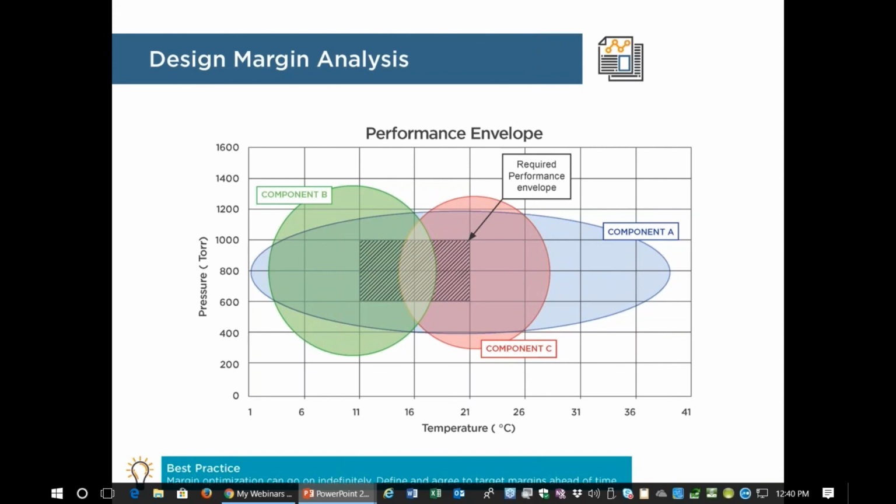But you want to make sure that you're not overdoing it, right? If you're already at a 20% margin and someone says, well, we can cut that down and save 50 cents, if you're designing a $50,000 surgical robot, spending time and money reducing that margin further is not a great idea.